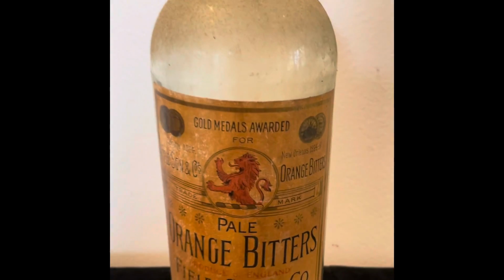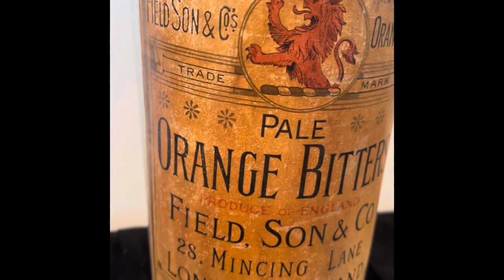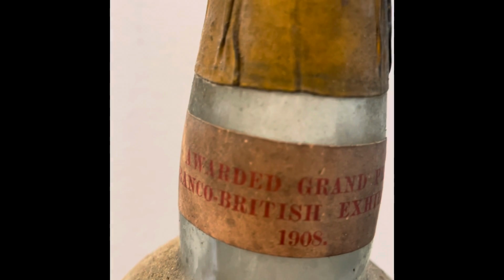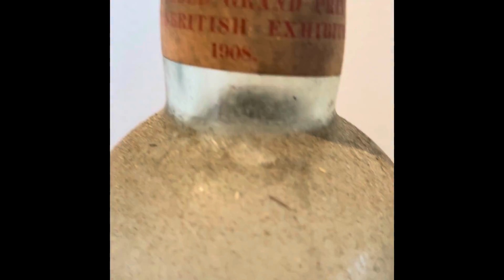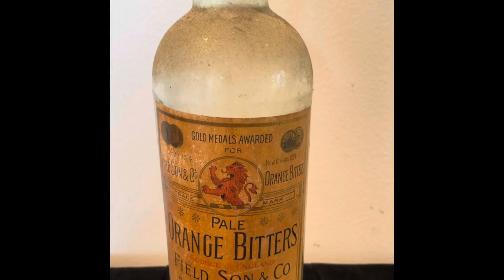This is a bottle of, as we can see, pale orange bitters from Field, Son and Company on 28 Mincing Lane from London, England. And you can see right here that it was awarded the Grand Prix prize at the Franco-British exhibition. So we know that this is a bottle from after 1908. But in fact, Field & Sons predates this by quite a bit.